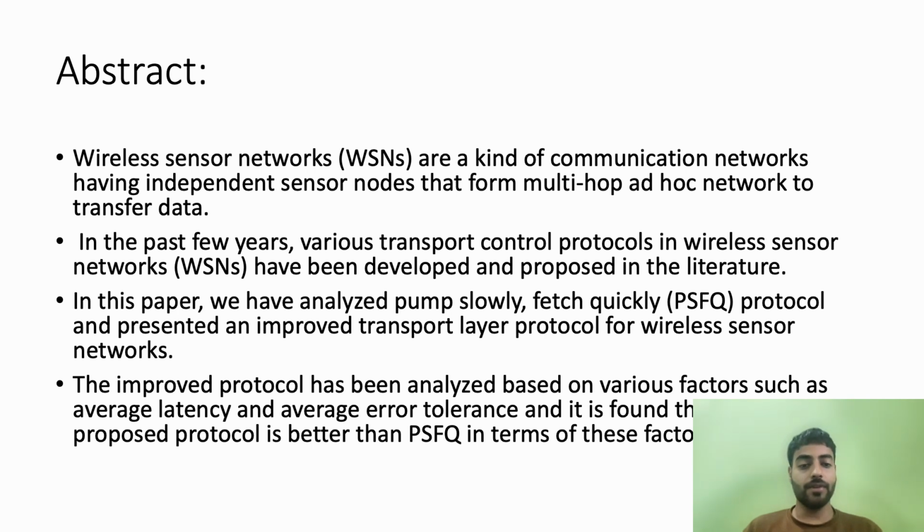In this paper, we have analyzed the Pump Slowly, Fetch Quickly protocol and presented an improved transport layer protocol for wireless sensor networks. The improved protocol has been analyzed based on various factors such as average latency and average error tolerance, and it is found that the proposed protocol is better than PSFQ in terms of these factors.